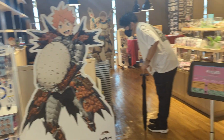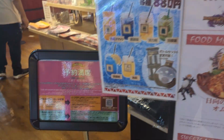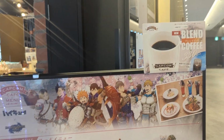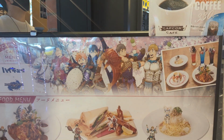Here is the Capcom Cafe from the outside. We can see the menu, and that pink little picture to the left is saying it is full with reservations, fully booked, as you can see there. And here's the menu. So some blend coffee from the Capcom Cafe. I don't think that's a part of this collaboration, just a new thing for the Capcom Cafe itself.